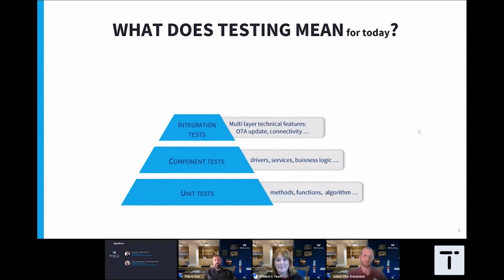So you have some interesting example like OTA update. I mean, over-the-air update of your embedded system. It uses an embedded feature. It uses a cloud part to upload a firmware. It needs a connectivity to download the firmware. It needs another connectivity to report a new value. So there are multiple layers that are integrated into this integration test.